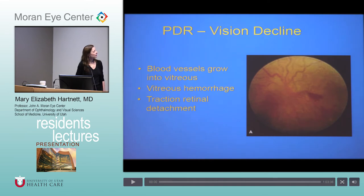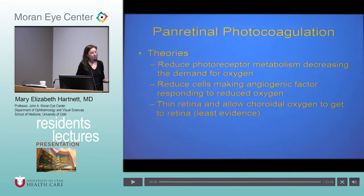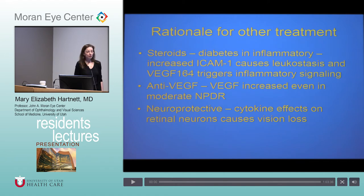Okay, so PDR causes vitreous hemorrhage and tractional retinal detachment. The reason why PRP was done, it was thought that there were areas of avascular retina which were hypoxic that stimulated the production of growth factors like VEGF, which caused blood vessels to grow into the vitreous. And so if you reduce the photoreceptor metabolism by killing them, you reduce the demand for oxygen. So that's one theory. You reduce the cells making the angiogenic factor. That's another theory. And then one theory is thinning the retina and allowing choroidal oxygen into the retina, and that probably has the least evidence. But there are other treatments. Steroids, there's evidence that Ozurdex and other steroids can reduce, at least for diabetic macular edema, right? And we also have anti-VEGF, which we're going to go through, and then potentially neuroprotective effects.